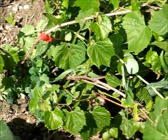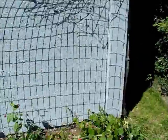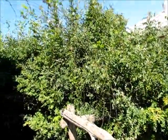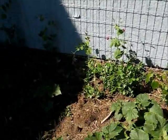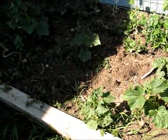This is my grape, and I need to pick up some more twine and kind of help train him up this lattice work here. The plan is that it'll grow up and over top of the fence here eventually, I'm hoping. These are heirloom variety cucumber. They're round cucumber actually.